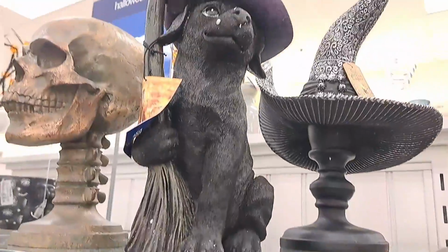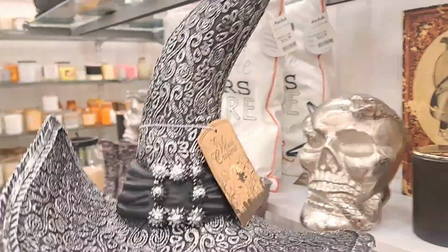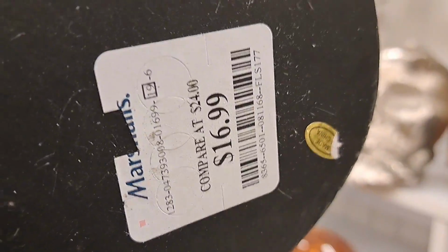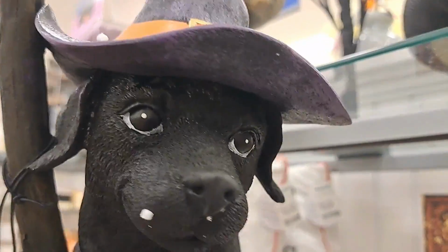We've seen those before. And some of these items we've already seen. So I'm only going to go over the prices on some of the things that I'm barely discovering, like this beautiful piece here. And this is a cutie patootie.